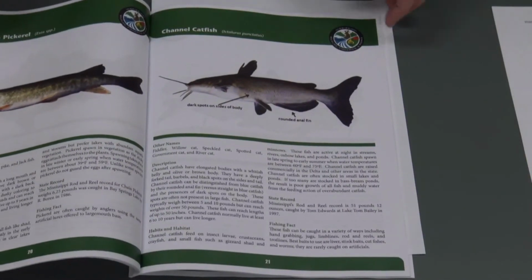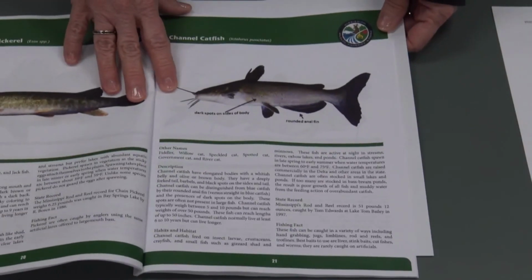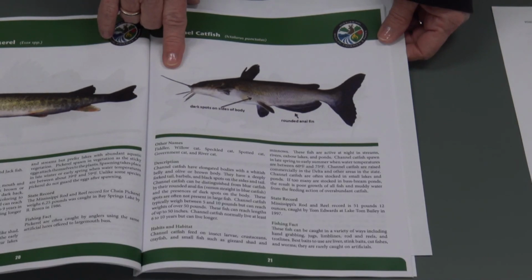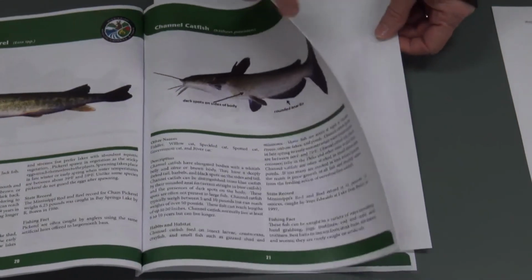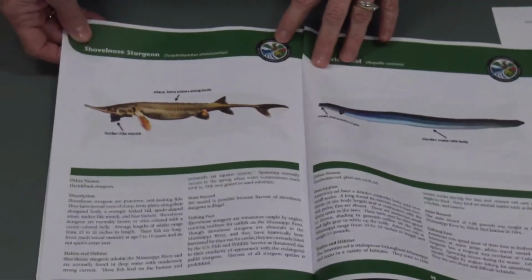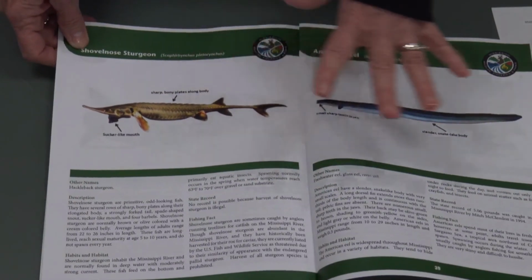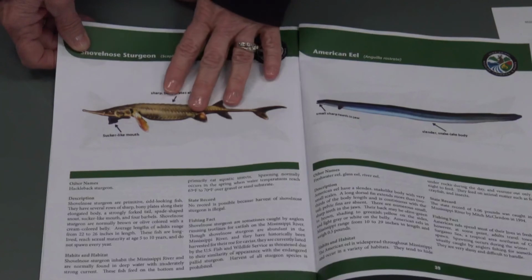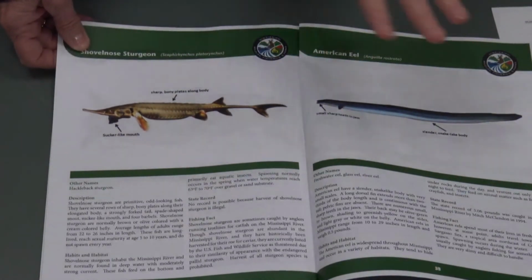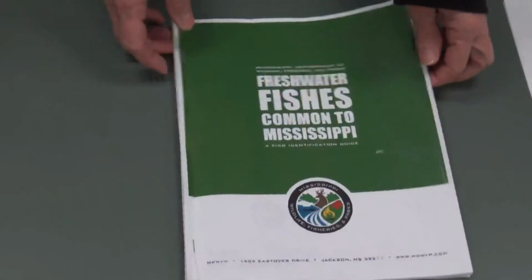catfish is in its own family, which you all should probably know pretty much what a catfish looks like. I'm not going to ask you which type of catfish it is, just that it's a catfish. And then your sturgeons are pretty distinctive also, and that family is Acipenseridae. So if you see a sturgeon, you know it's one family, catfish is another, and then the others are all in the same family.